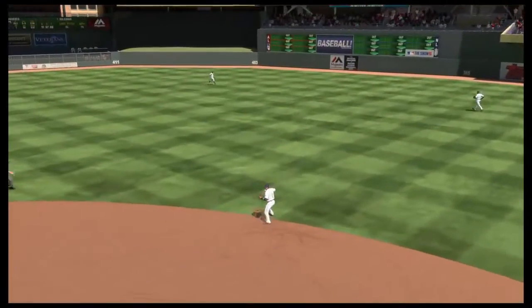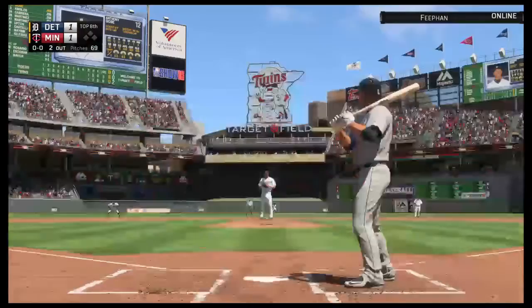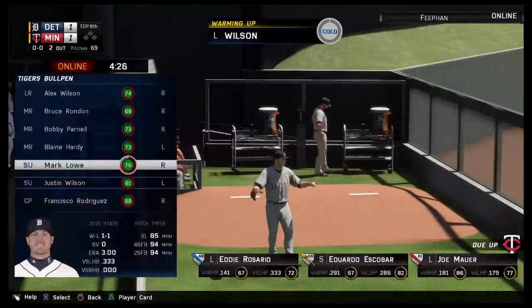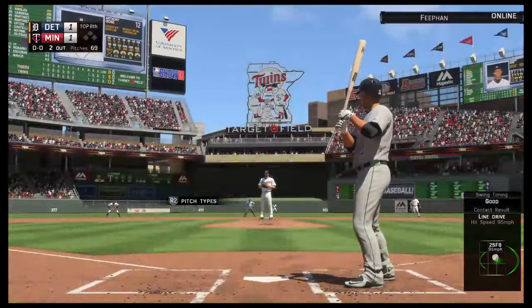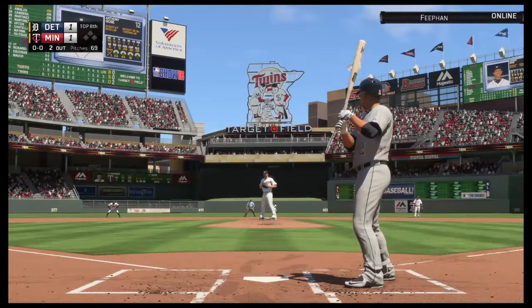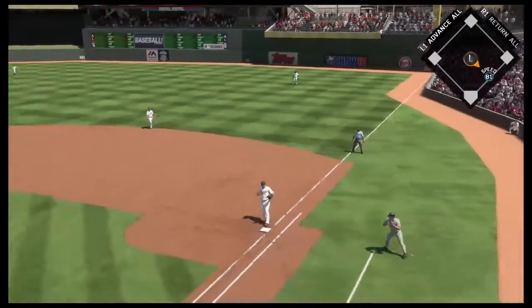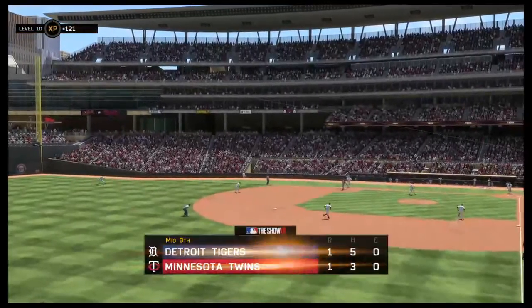Liner towards second, but there to take this one is the second baseman, and that's out number 2. Now batting, Anthony Gose gets another crack right here. He's got a hit in 3 tries to this point. Down the first baseline. Mauer is there, and he'll step on the bag himself, and the inning is over.